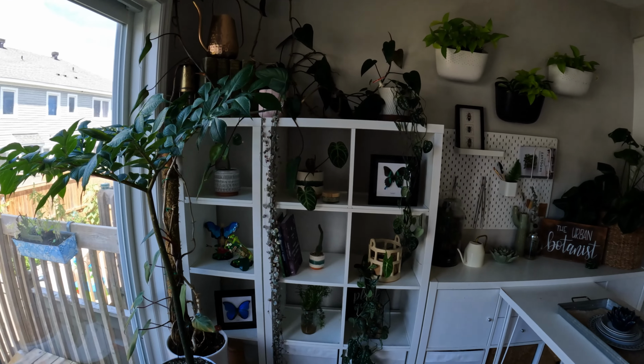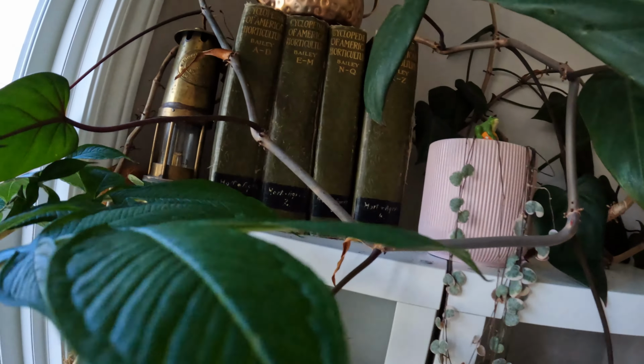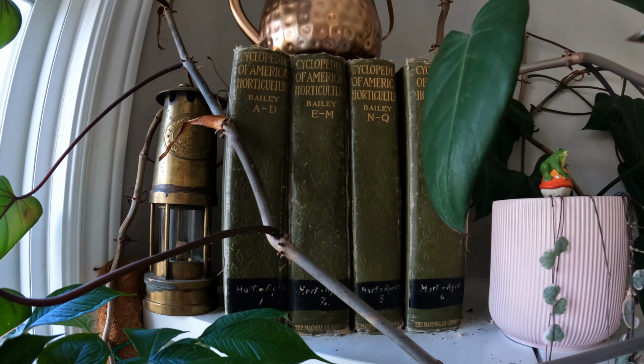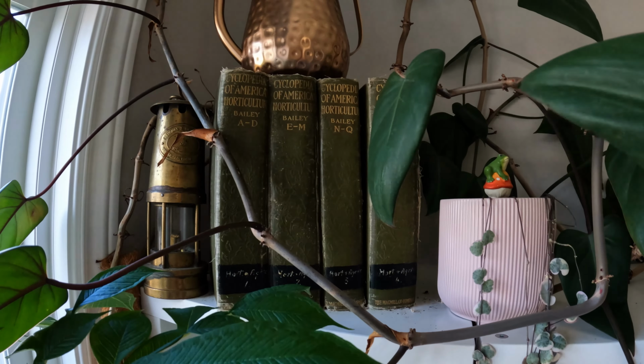Some of my favorite parts about this space was that it was just right off of the kitchen. I would come down here and have a cup of coffee and then just get right into creating and tending to my plants. It was so magical. Oh, look at these books that I have right here. These are all original encyclopedia of horticulture, all the way from A to Z. These were a gift, and oh my gosh, they're beautiful. To actually flip through them, there's endless knowledge. You best believe I was overwhelmed after even just looking through one of the books.